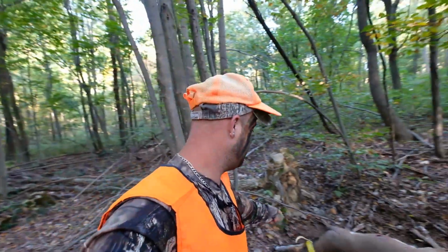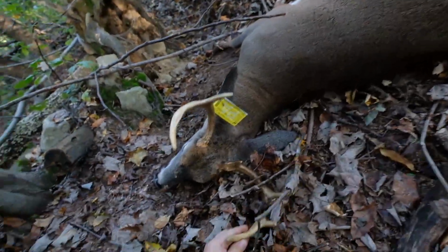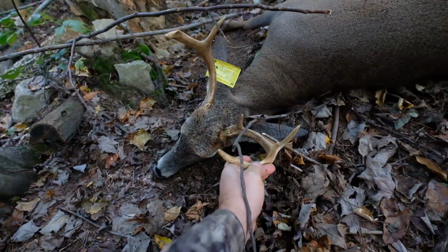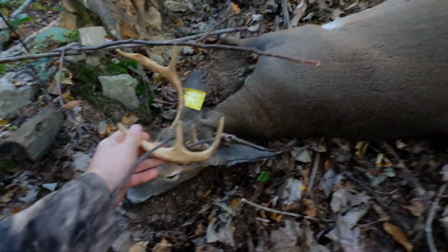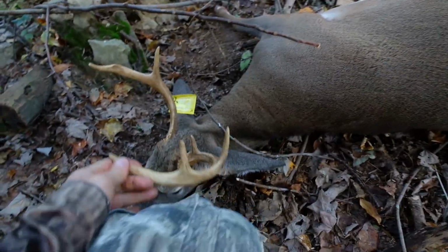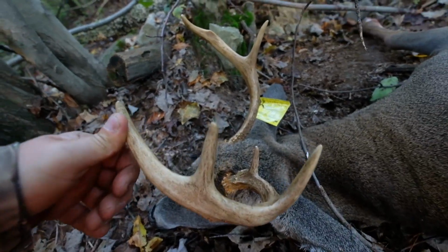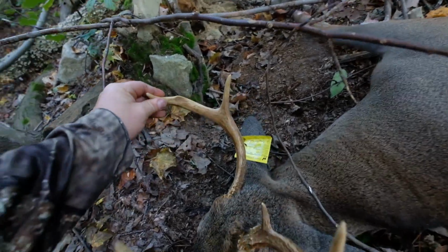So, okay, the deer is legitimately tagged, and this is what he is. Let's get this strap out of the way. Deer is tagged. There he is. He is a 6-point. A little brow tine in there. He tried growing something here. Didn't work.